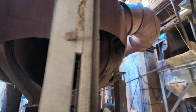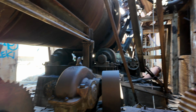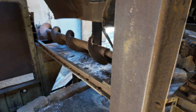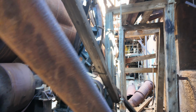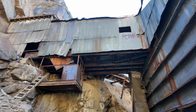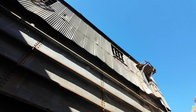Wow. Part of the processing facility, I guess. So much machinery. It would have been loud and dangerous while it was running. Incredible. This place is massive. Several floors high in some areas.